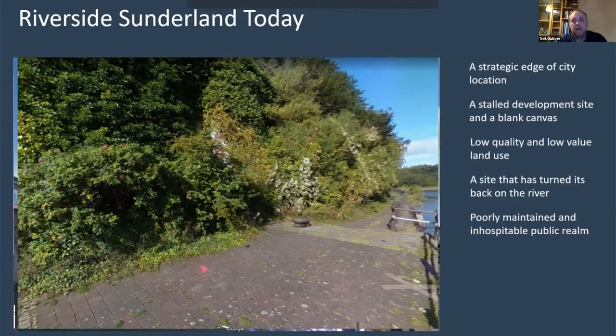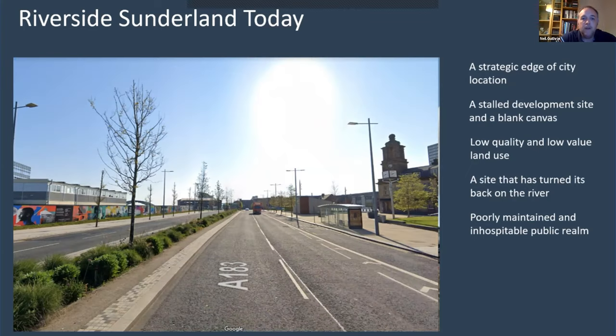You'll see from the green space in the aerial images, there's some fantastic parkland locations right on the edge of the city, right on the edge of the river, but they're quite inhospitable. They're poorly maintained, and they're not an attractive destination. They really should be the lifeblood of the city and a real destination for local people and people across the region. So that's an area where we're really looking to intervene.